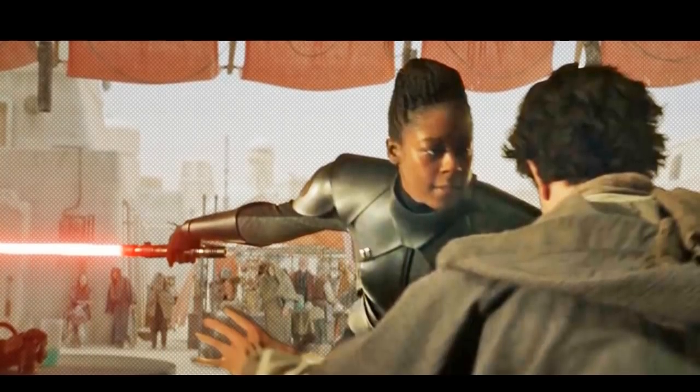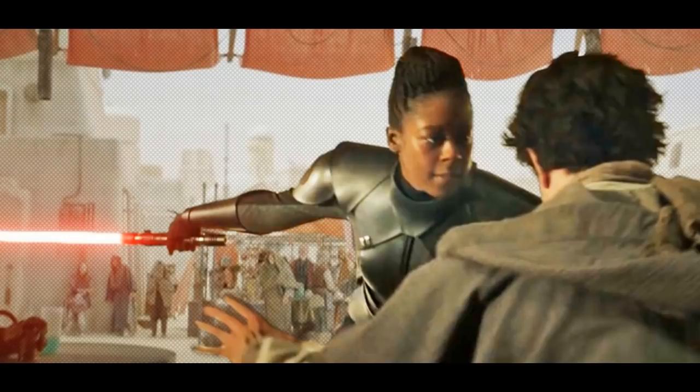So, a bit of Star Wars news this week. The Kenobi series is really awesome. I think that they're doing pretty good work with that series. I like what's going on so far. It just kind of gives you that old school feel. But a lot of people are hating on Reva, and there's a lot of negative comments out there.